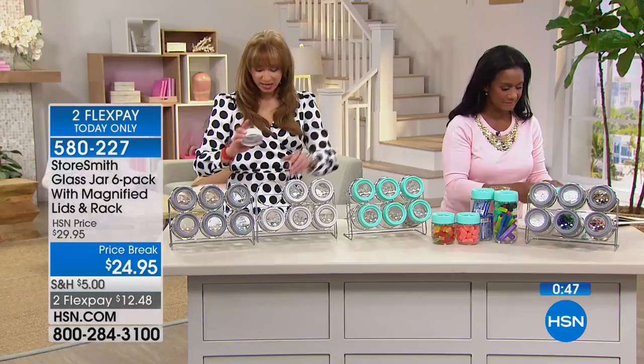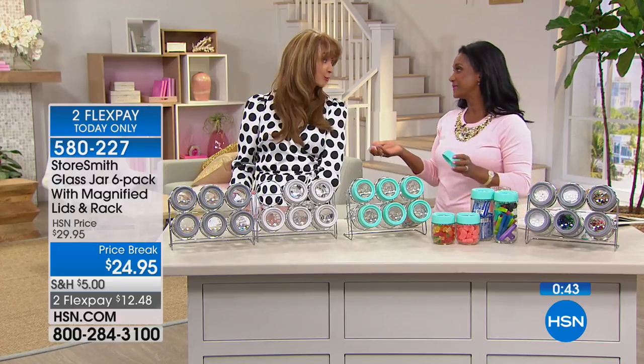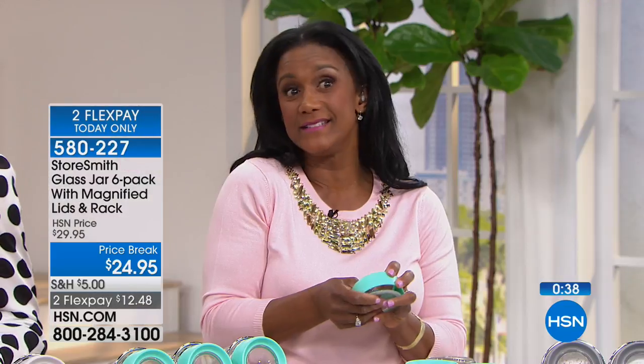So you can read all that fine print. You can do it clearly. Oh, my goodness. I might have to get this just for the magnifying lens. I'm serious about that. I personally don't want to put the magnifying lens in the dishwasher.